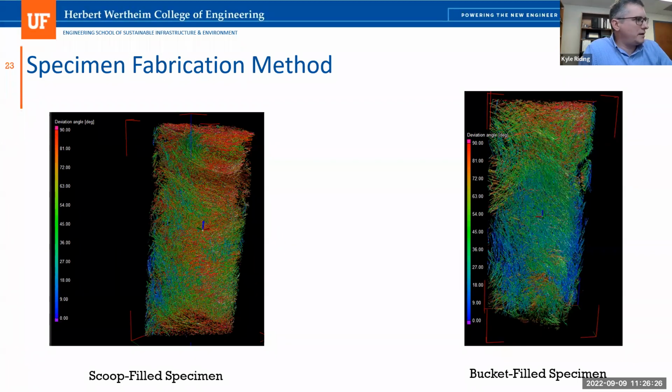What we found was you had extreme preferential orientation in the fibers, basically making them much more horizontal if you filled them up with a scoop, where you do one scoop at a time, versus if you take a bucket and you just place it all at once in your sample in a rapid manner, you get a much more random orientation of your samples, and it gives you more conservative values.